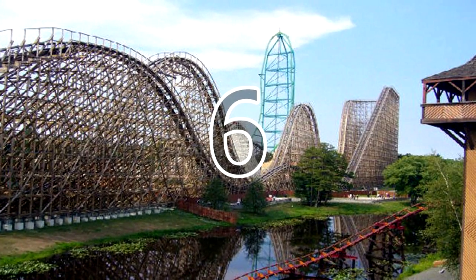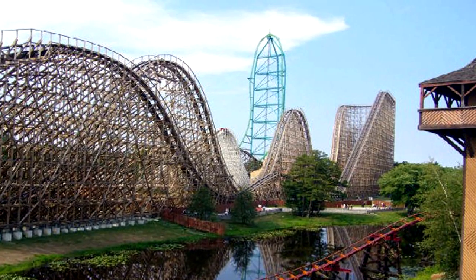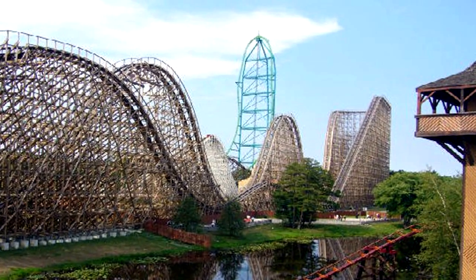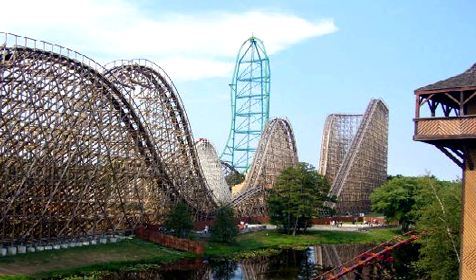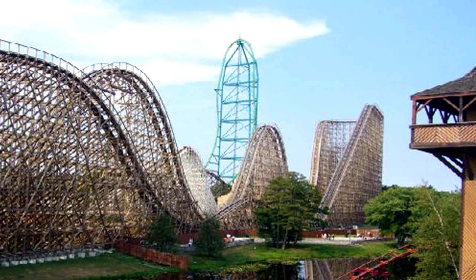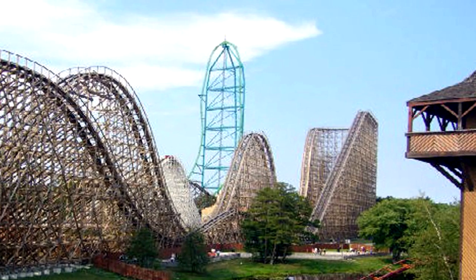6. Six Flags Great Adventure's El Toro mixes the height, speed, smooth ride, and exciting twisting elements of a steel coaster with a classic wooden design. Keep in mind that it entered the Guinness Book of World Records when it opened for breaking the record of steepest angle of descent on a wooden coaster at 76 degrees.